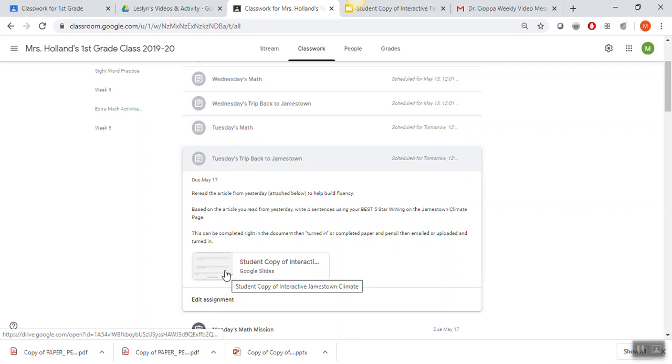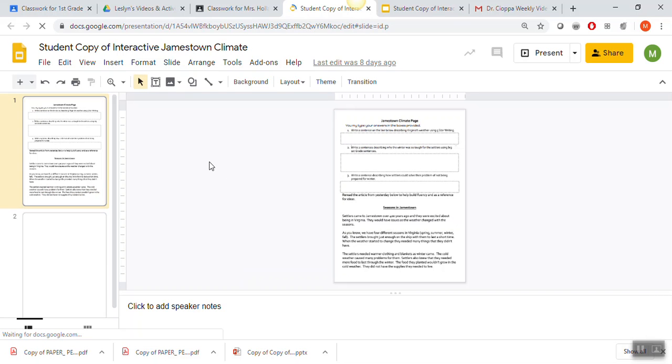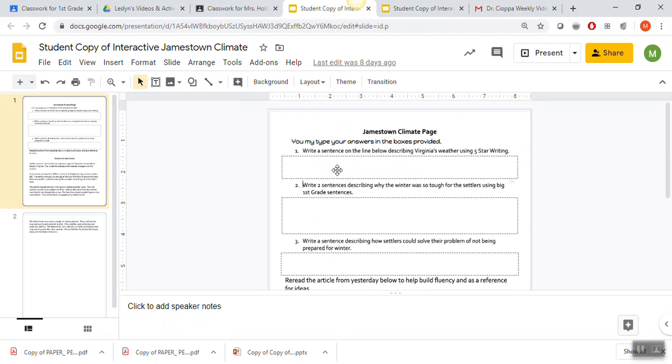We're going to have you reread the same passage you read yesterday. It's attached right here in the student copy of the interactive notebook. We're going to have you reread this passage because it helps build fluency. So you're going to pull it up, make it big enough so you can see, and reread that passage, and then you're going to write some good sentences using your 5-star writing. Write a sentence on this line describing Virginia's weather using your 5-star writing.